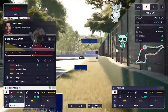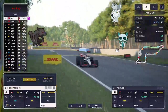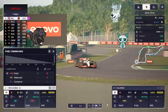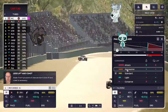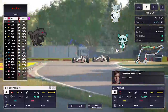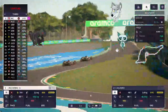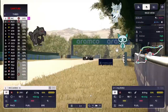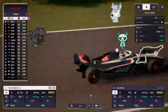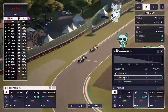Slow down now. Understood. Oh wow. Okay, his base is definitely completely gone. Could have gone a little bit more on fuel itself, that's sure. From tyre points of view, we don't think lift and coast is necessary. Okay, understood, or we can cancel lift off. Copy. Orlando is faster than you. Thank you. Yes. He is faster right now because he has already everything to go faster. He does have the pace and everything. So that's for sure.